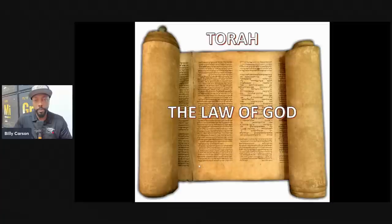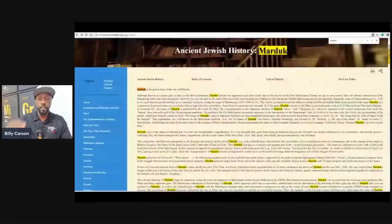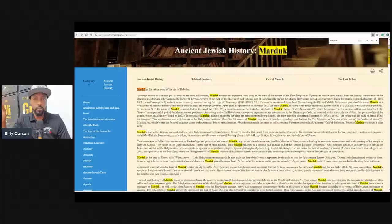Of course, what they did in the Torah was they took out the word gods with an S, and they replaced it with God singular, because they wanted to have just one God, when in true reality there's more than one God. God even said that there's more than one god in the Bible, okay? And here you go with the ancient Jewish history.